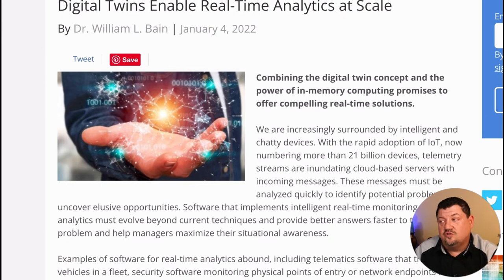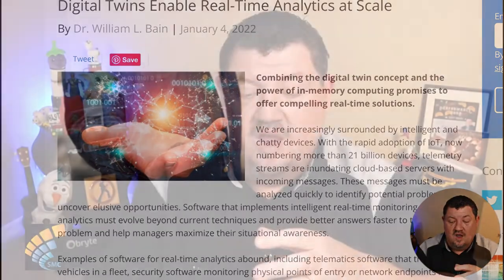let's focus on digital twin. The first thing this article mentions is the concept of using a digital twin for IoT. We have 21-plus billion devices now streaming telemetry out there at us, and we've got to solve the problem of scaling that telemetry at the edge. And this is where the digital twin kind of comes into play. It has the concept of modeling, right? When I hear modeling, I sometimes think emulation, I sometimes think virtualization. I think digital twin is actually more than that.